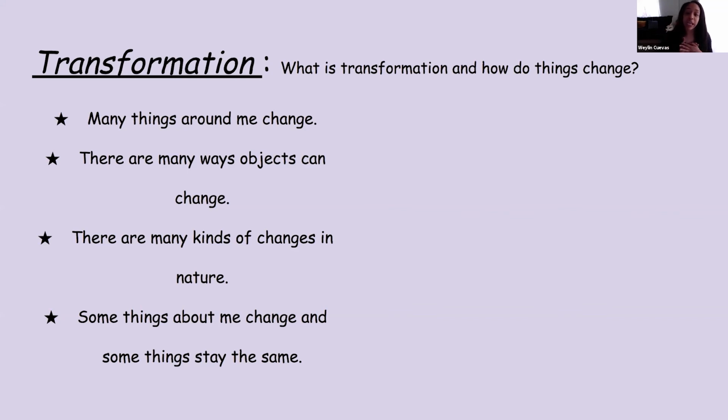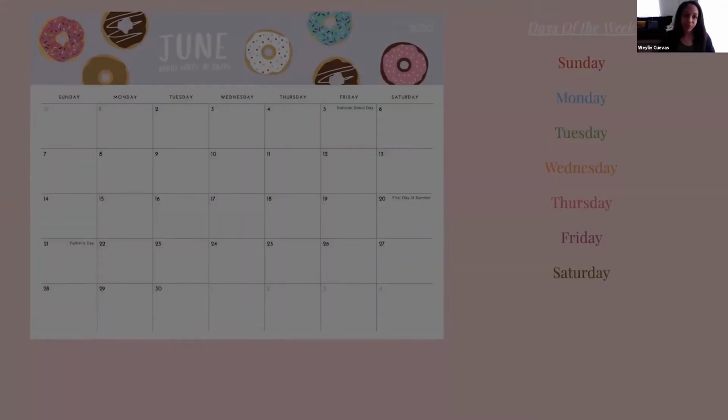Some things about me change, and some things stay the same. So my name stays the same, right? My skin color stays the same, right? And you know what changes about me? I can change my hair, right? I can change my clothes, right? Matthias's height can change. Adisa's height can change, right? Adisa's age can change because every year Adisa gets older and older. Every year Kyla gets older and older, and every year Matthias gets older and older as well.